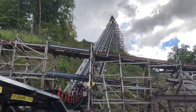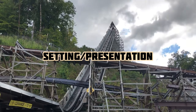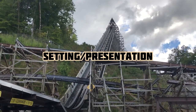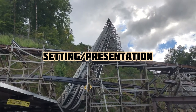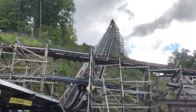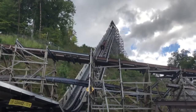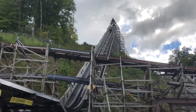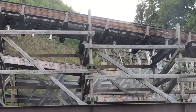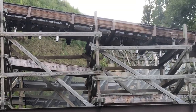So now the next category is the presentation slash setting. The presentation is good. I honestly really dig the front entrance, and the setting for it on top of the hill is absolutely amazing. It's just so different from other coasters. It is better than Outlaw Run. It is better than every single coaster probably that I've ridden.